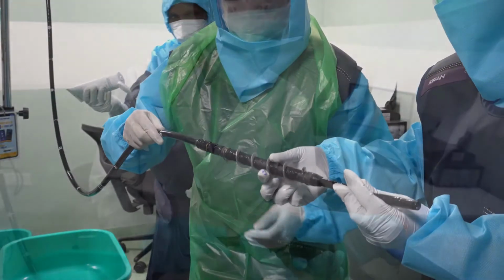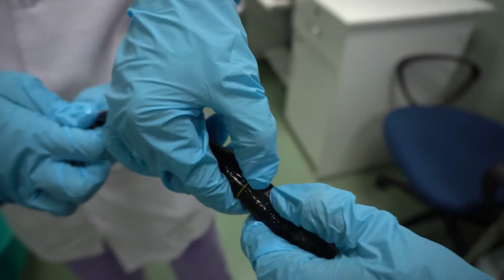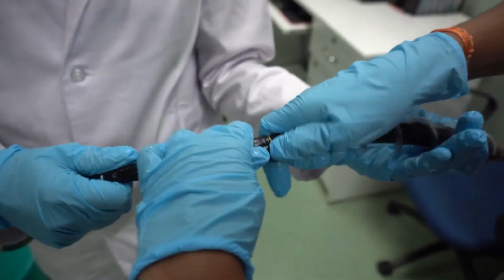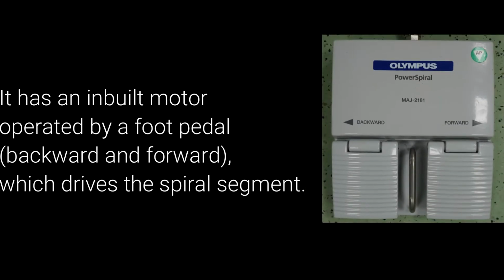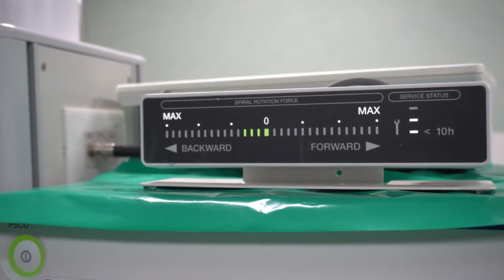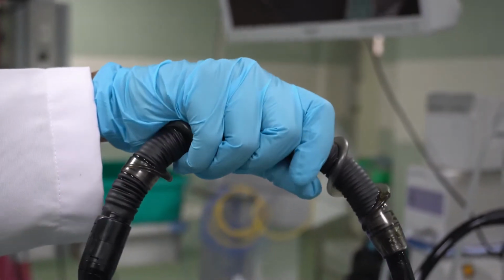channel. It has a single-use detachable spiral overtube, 24 cm, with soft rubber fins, 18 mm in diameter. This fits 16 cm from the tip of the scope. It has an inbuilt motor operated by a foot pedal, which drives the spiral segment. Forward pedal activation pleats the small bowel and moves the scope forwards. Backward pedal causes unpleating of the bowel.